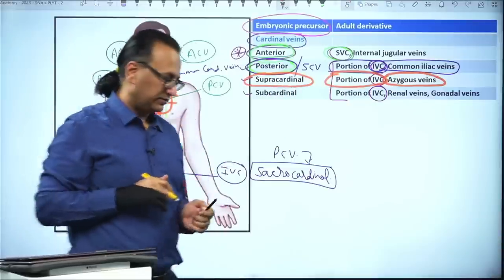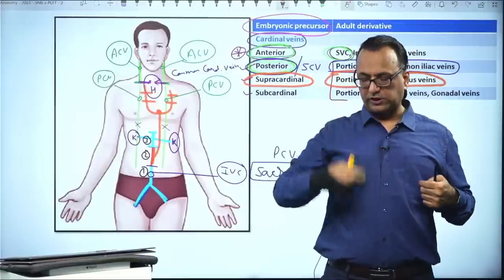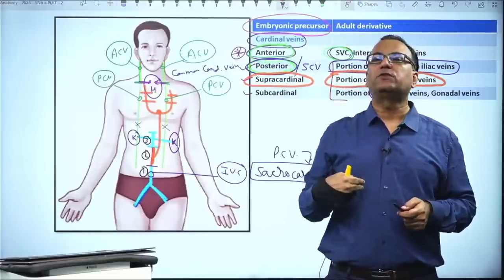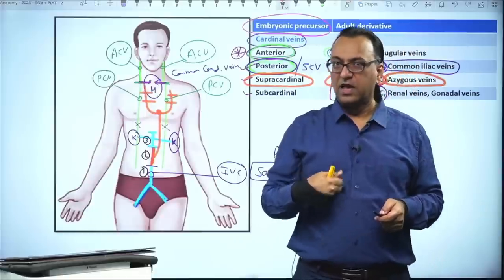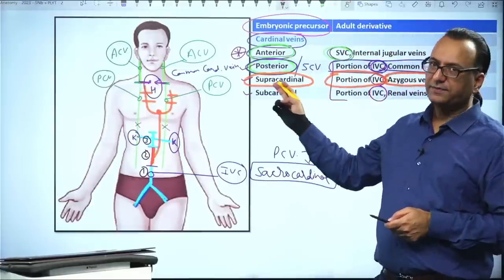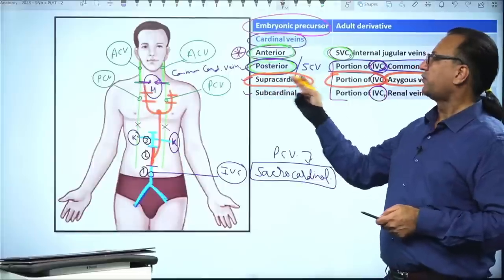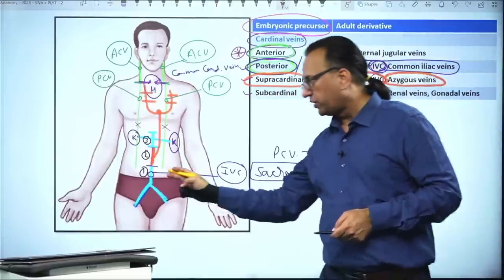What was your question? And the examiner gave you posterior thoracic wall. In the posterior thoracic wall, one arrow was on azygous vein. Question was, azygous vein is derived from? And your answer is, azygous vein is derived from supracardinal vein. And this supracardinal vein also forms a portion of IVC. Which portion of IVC? The infrarenal portion of IVC.